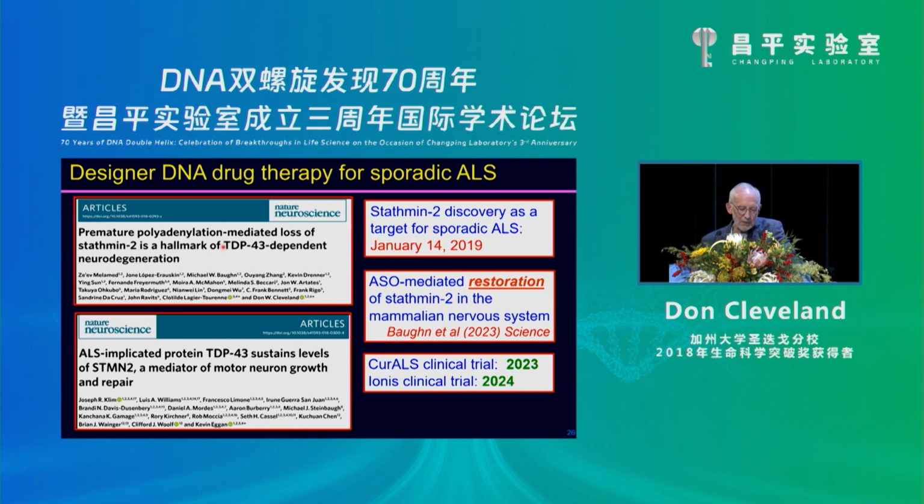So the discovery of Stathmin-2 as a target for the adult motor neuron disease ALS was in a pair of papers from my team and from Kevin Eggan's team then at Harvard, published back-to-back in 2019. We achieved ASO-mediated restoration in the mammalian nervous system earlier this year, and by early next year there will be a pair of trials. One from the Eggan team, Quralis, initiated a trial this year, and we hope to get ours initiated with Ionis next year. So a 4-year time frame from gene discovery to having what we hope is on-target therapy.